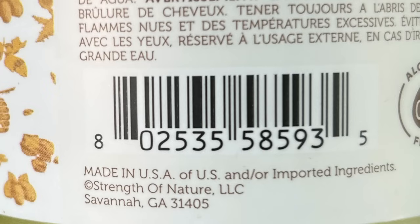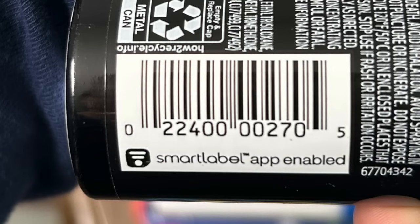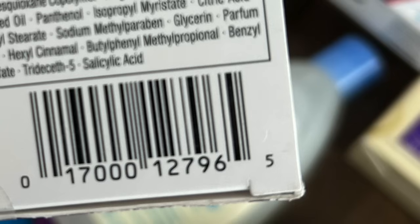We have some hair gel here, and I was shocked to see that this was a penny. I only found this at one store, so I was pretty delighted with that. And Tresemme, the Root Touch Up. This is on clearance everywhere, so I was happy to find more of it. And it was either dark brown or black, the two colors I was finding. And the hair dye that I found today is the Schwarzkopf. Not all of them are part of it, which is really funny. But this one with this lady that looks like Princess Kate. I think it does look like Princess Kate, that one.